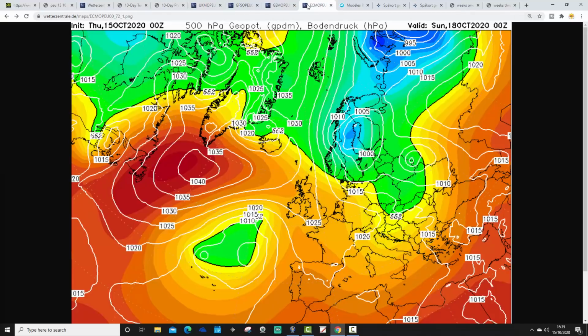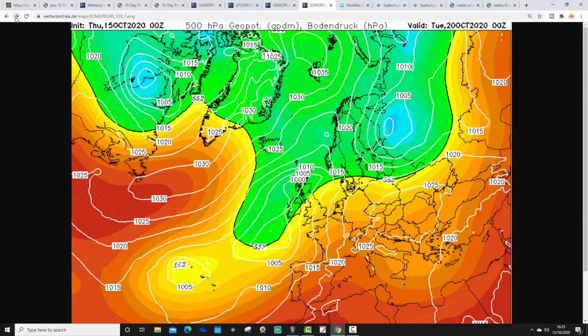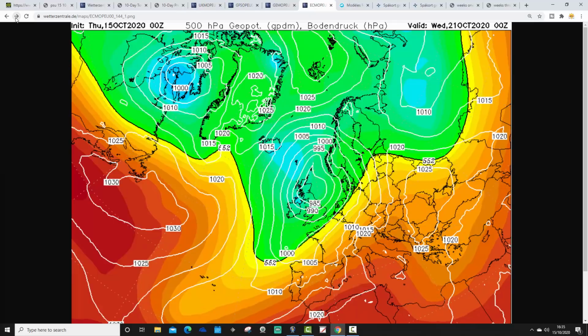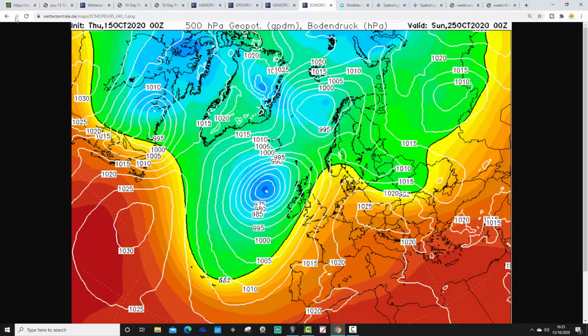And then the ECM looks like that again. High pressure away to our north and west on Sunday, keeping us mainly dry for one more day on Sunday. But through the early part of next week, yes, in comes the low pressure off the Atlantic. Plenty of rain coming in with that, and quite cool temperatures as well. And then the ECM keeps it unsettled right up to day 10, with a bout of wet and windy weather sweeping in there at day 10 on Sunday, 25th of October.